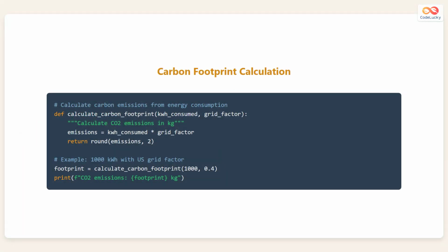Calculating a carbon footprint involves quantifying the amount of carbon dioxide emitted due to consumption activities. A simple approach multiplies the energy consumed, measured in kilowatt-hours, by an emission factor representing the carbon intensity of the energy source. This calculation helps estimate the environmental impact in kilograms of carbon dioxide.